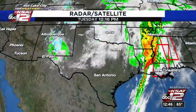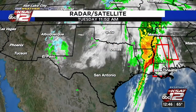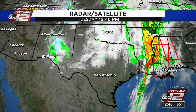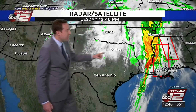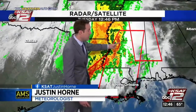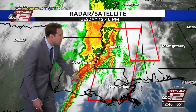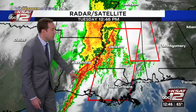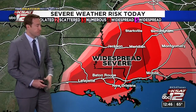I want to show you the big picture here, guys. This is the storm system that was behind all of that active weather yesterday. It is now pushing east and producing quite a bit of severe weather as we speak across parts of Louisiana and Mississippi. That line is racing east now. There are tornado watch boxes out ahead of it in anticipation that we're going to see quite a bit of severe weather today. So places like Jackson down to New Orleans and Baton Rouge, this is where we could see some big storms over the next couple of hours as that line progresses east.